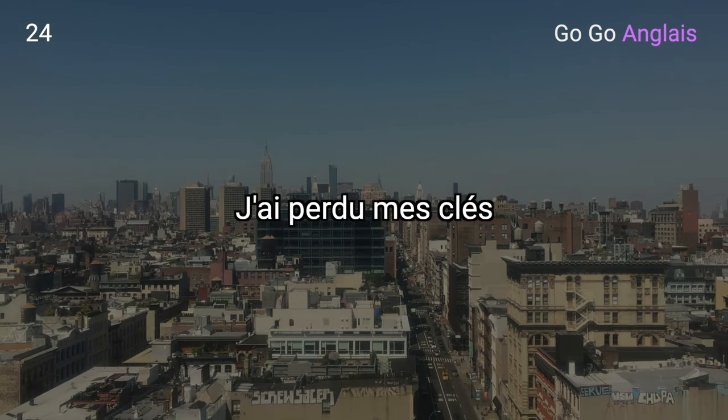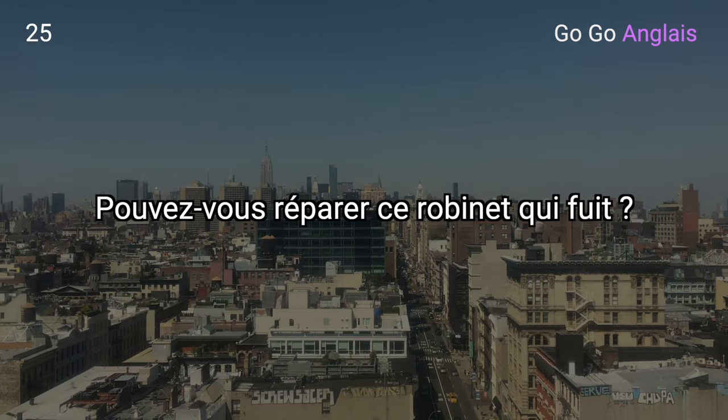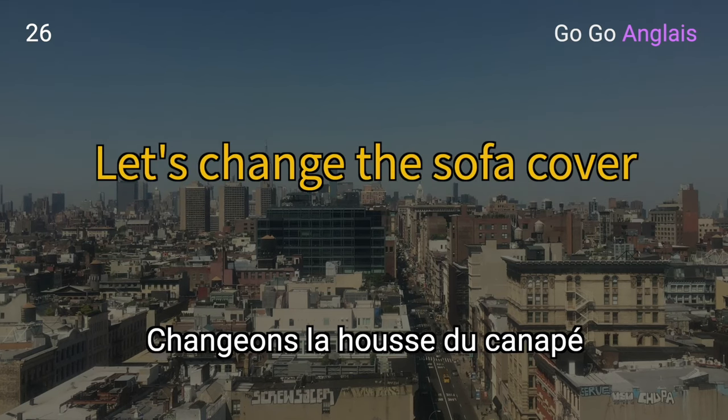J'ai perdu mes clés. I've lost my keys. Pouvez-vous réparer ce robinet qui fuit? Can you fix the leaking tap? Changeons la housse du canapé. Let's change the sofa cover.